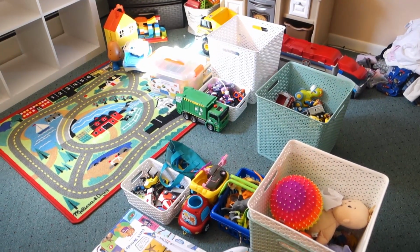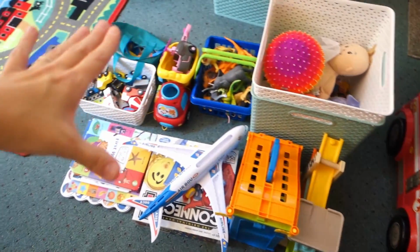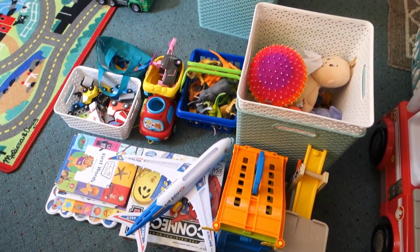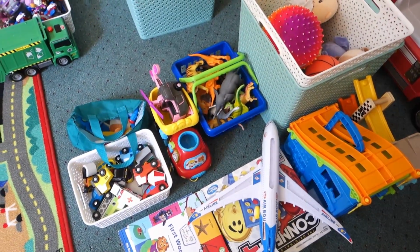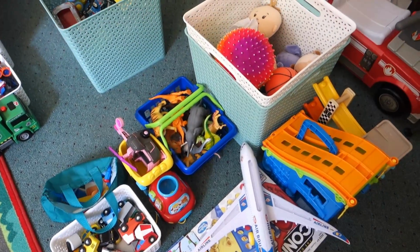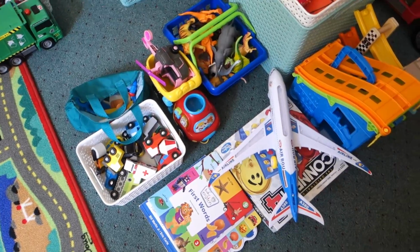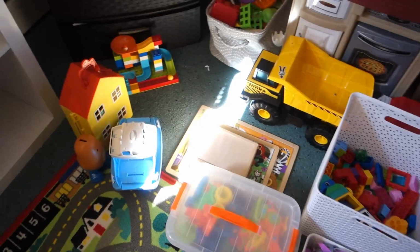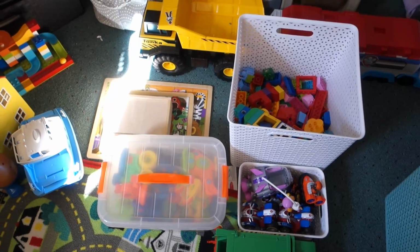So here is my progress so far. This stuff right here is stuff that I'm going to be bringing upstairs to his room. Just some stuff that he hasn't really been playing with lately, so I think it's okay to take it out of the room. I could always change my mind on something and then you'll see that at the end, but I'm pretty sure this is the stuff that I'm going to be taking out. And then this stuff over here I think is stuff I'm going to keep in the room.